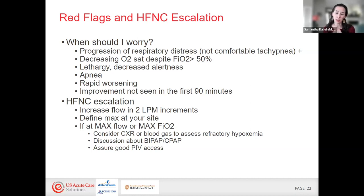And then ensure good PIV access. You're thinking about, what am I going to do with this patient if they're not better? Am I going to need to intubate them? Am I going to need other things? And so ensuring you have good IV access is important at this stage. Great. Yeah, these are all perfect red flags, hopefully for the kids that we don't see, but in the case you get caught in these situations, keep these things in mind.